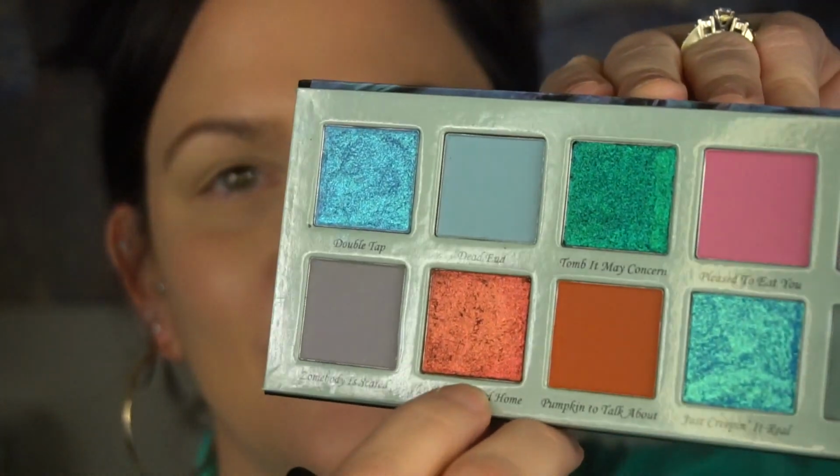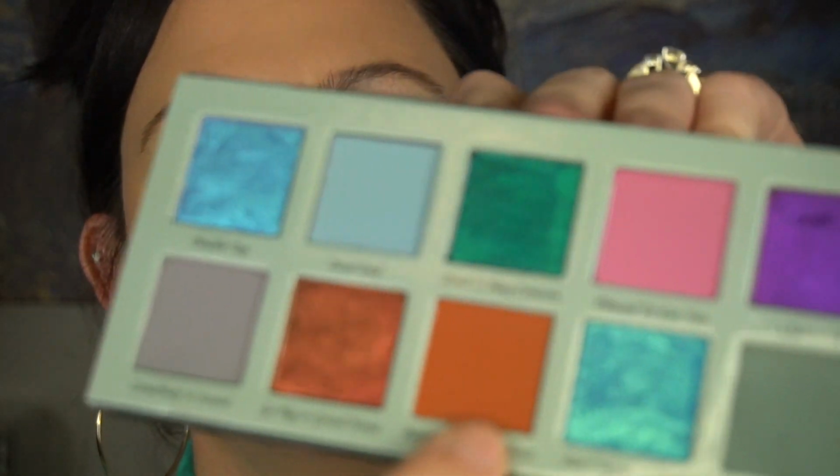Now I'm gonna go in with my Morphe M506 brush. And I'm gonna pick up this pumpkin to talk about. Oh, this one in the middle is called Go Big or Gourd Home, the one I just used, this one here. And then this one is called Pumpkin to Talk About. So I'm gonna go with that color, and I'm gonna go ahead and put that on the inner corner and the outer corner.